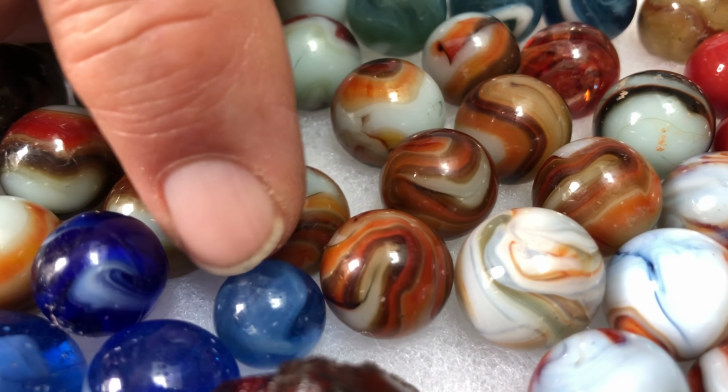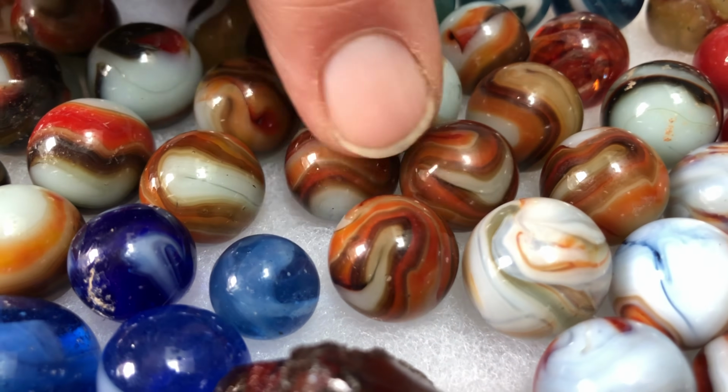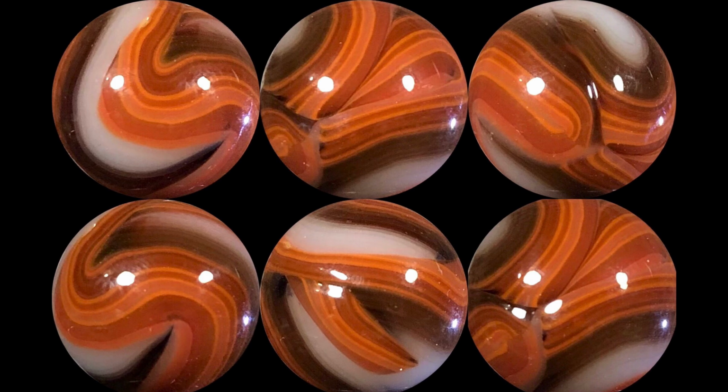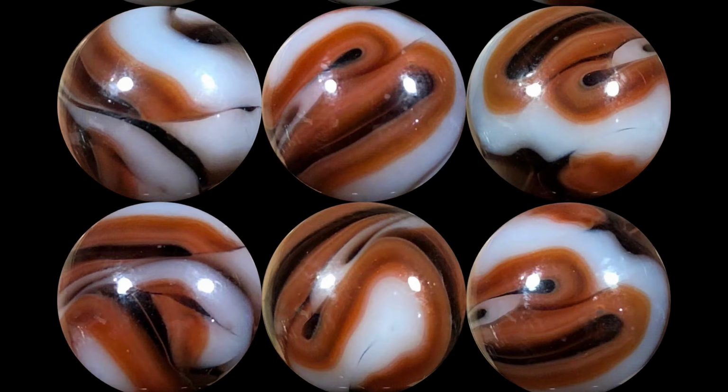That's good looking glass. Those oranges are nice. That's a great color combination. Yes, yeah. I mean, who knew Cairo was making these awesome looking marbles? But there they are. Right.